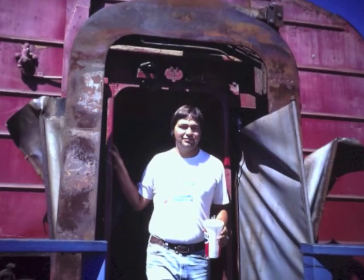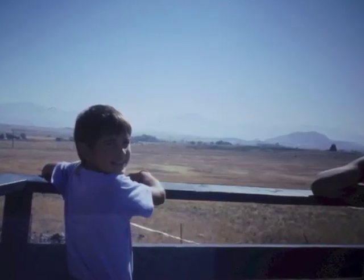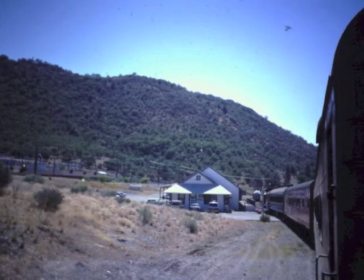I took my little brother to see if he liked the trains before taking him on our cross-country trip. Some excursion trains are better than others.